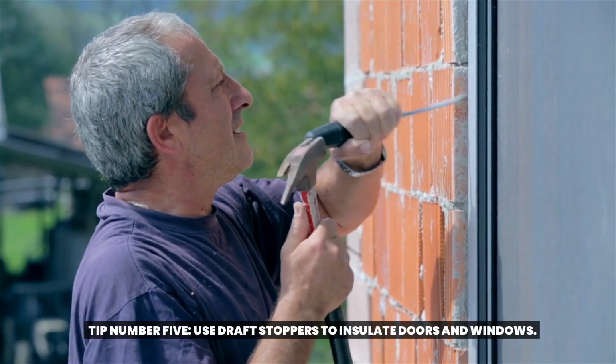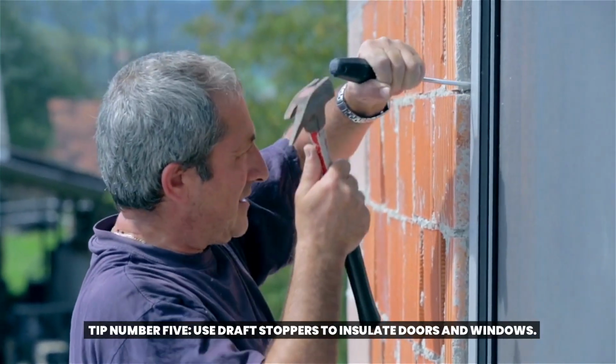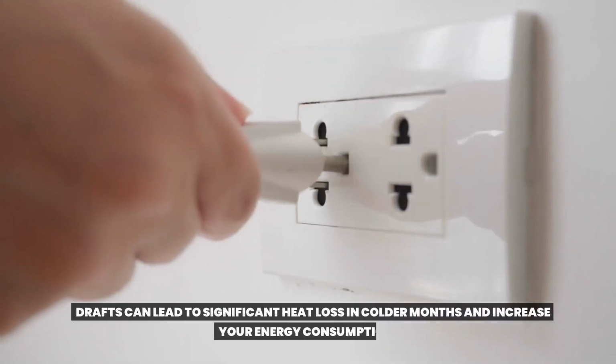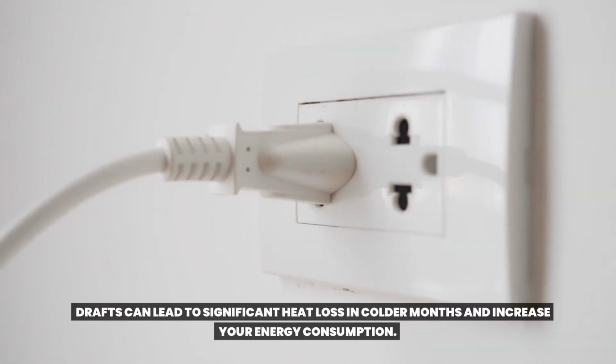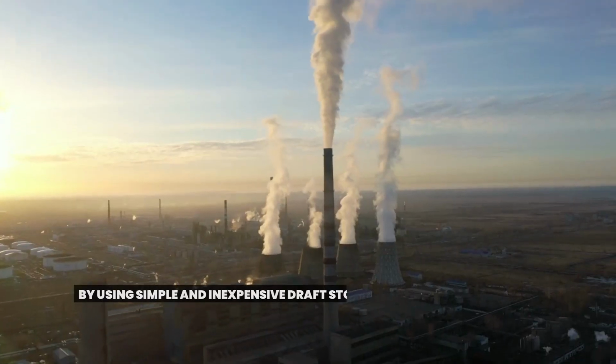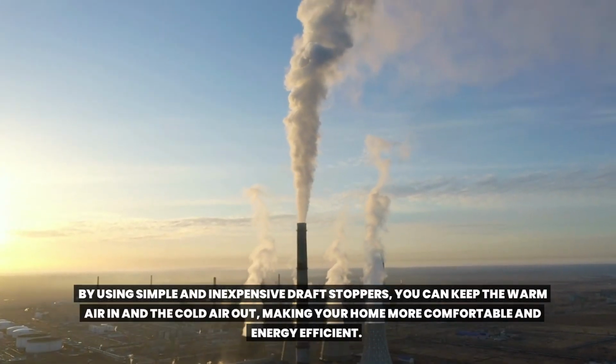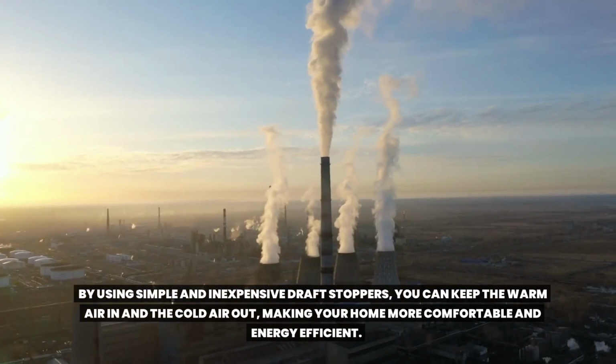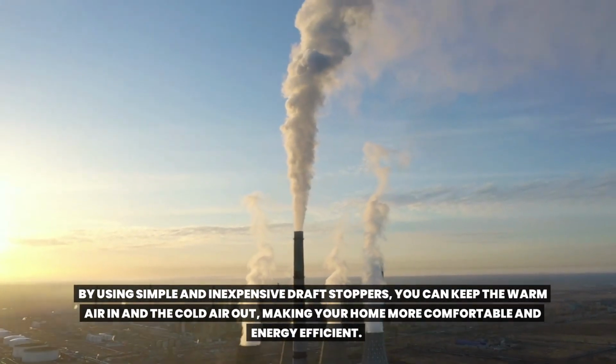Tip number 5, use draft stoppers to insulate doors and windows. Drafts can lead to significant heat loss in colder months and increase your energy consumption. By using simple and inexpensive draft stoppers, you can keep the warm air in and the cold air out, making your home more comfortable and energy efficient.